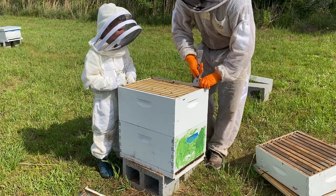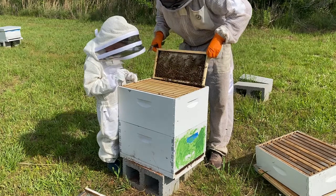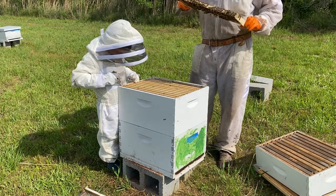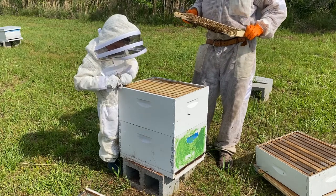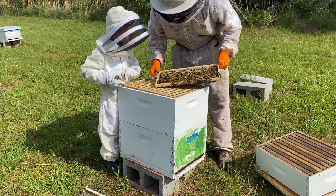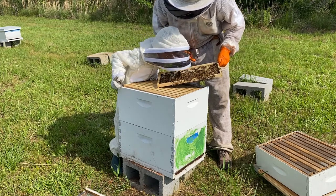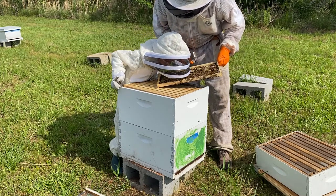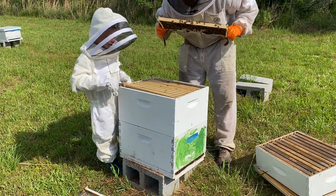So let's give ourselves some room, see if we can get on down. I already see eggs. This queen's amazing. So you see eggs, dude? Look down there in the bottom of that cell. You see them? I don't see eggs, but I know I have a queen.